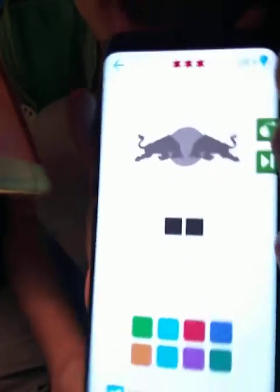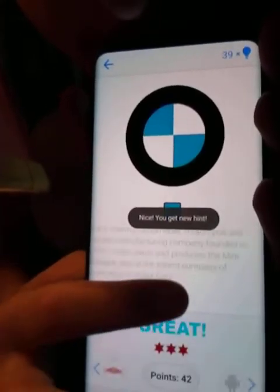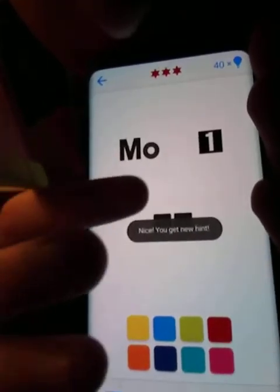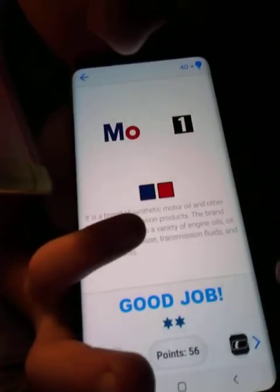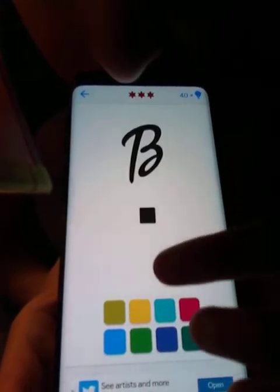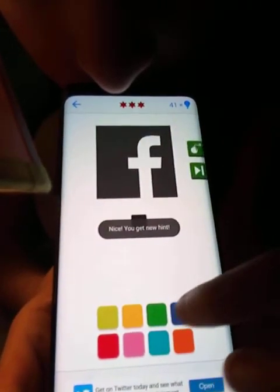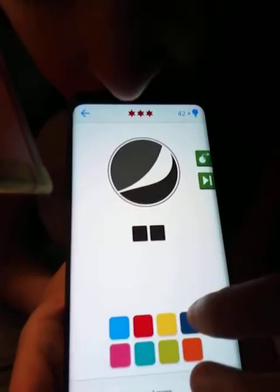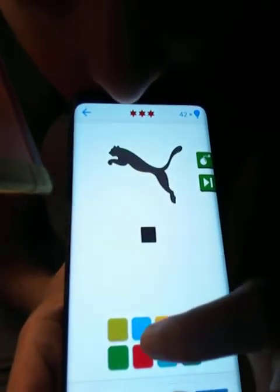Well, time to move to colors now. I thought of the color. What colors do you think Red Bull logo has? Good, we unlocked a new level.